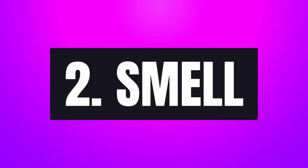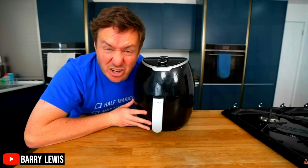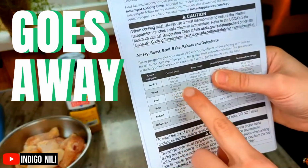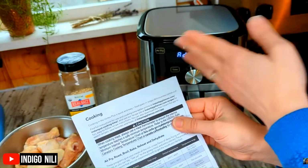Smell. We've already established that it's a common complaint about air fryers that they give off an initial plastic smell when you first start to use them. Instant Vortex Plus 6QT is no exception. The good news is, according to most customers, it goes away after following the instructions in the manual, which usually suggest running the unit several times with no food in it before you actually start cooking.